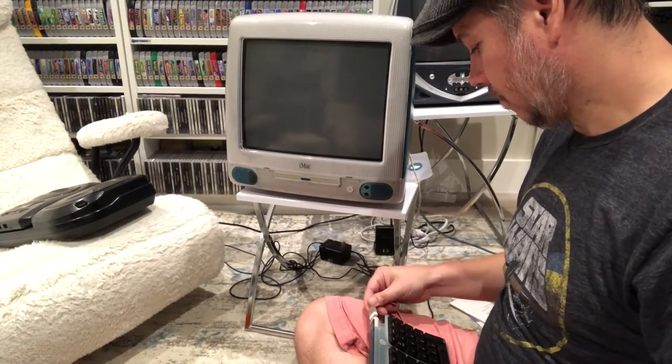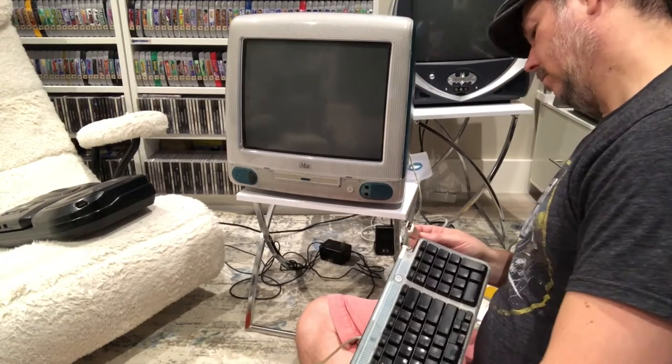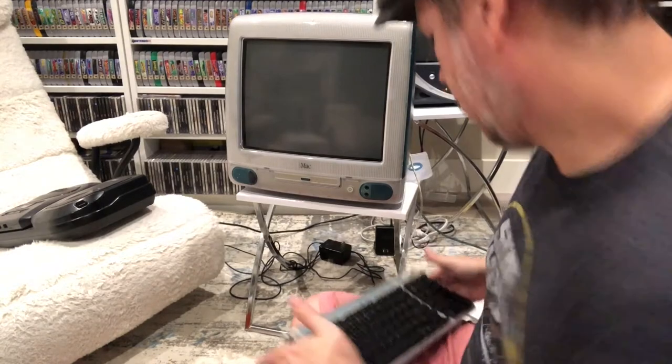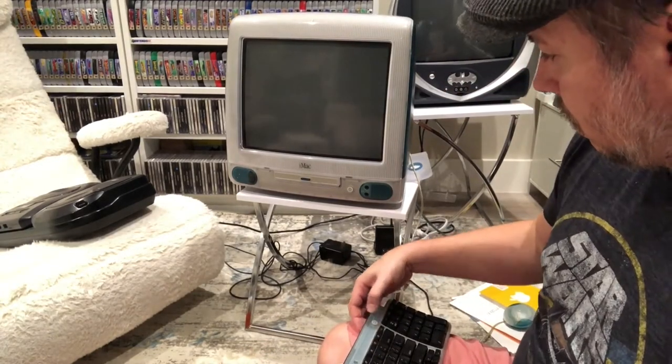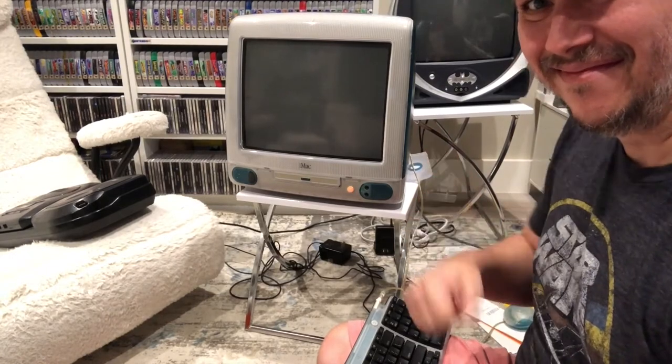All right, so let's get this thing plugged in. We definitely want to see if this thing runs, if there's any issues. There shouldn't be any issues. It says it was tested, but you can never be too sure. And then you just push the power button on the keyboard itself, and then boom, here we go.